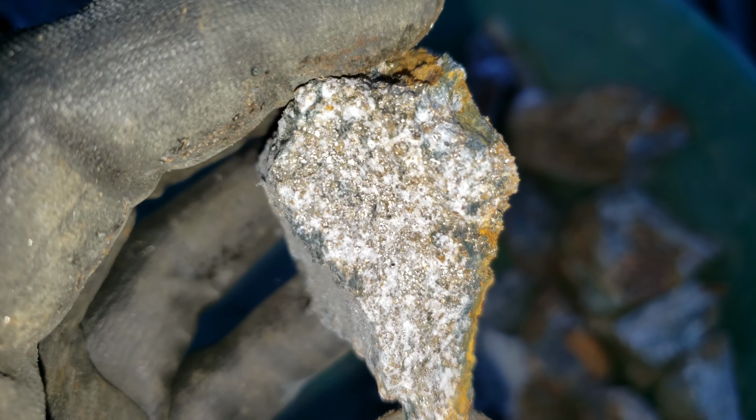This will determine come springtime if we are going to be chasing this along strike. We will see. We're going to pull a sample off. This one we are going to send in for an analysis. And we will post the assay result. We're going to get a rush on this one.